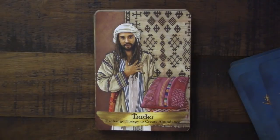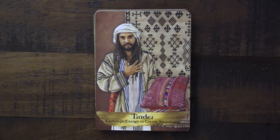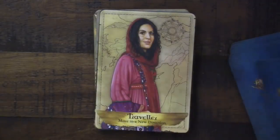Then we have the Traitor. So this was kind of a shift, right? We were kind of Shaolin Masters, Spirit Foxes, lords and ladies and high priestesses and teachers and things of that nature. And then all of a sudden it was like, and here's a traitor. It's like, okay, that was a little bit of a shift here. But I like the message, right? That exchange of energy, that we don't just sit around and wait for abundance to occur, but exchange energy back and forth in order to create that abundance, I think is really powerful. So I really like having that there.